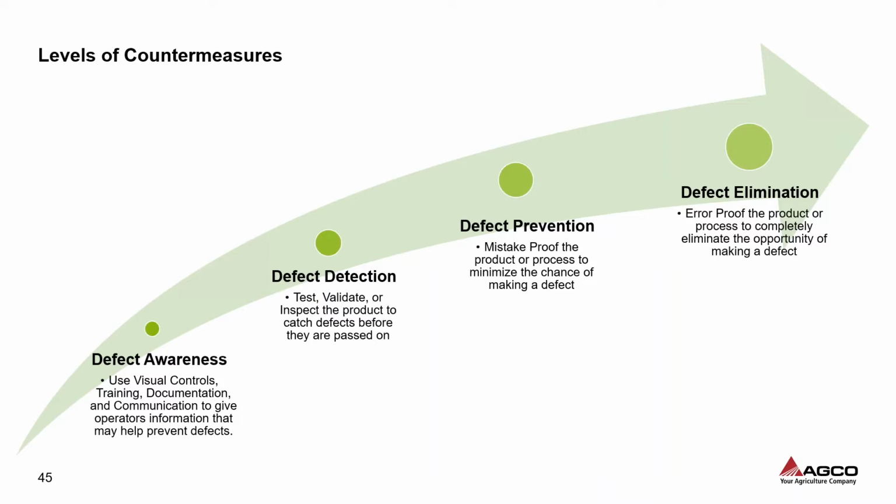And then the last one is defect elimination. It's to error-proof the product or process to completely eliminate the opportunity of making the defect. And design works closely with us in preventing these, making the changes necessary so they don't get passed on to our operators or assemblies or the next customer. So that's our process that we use.